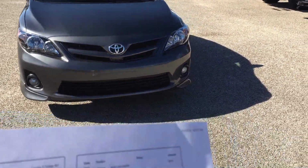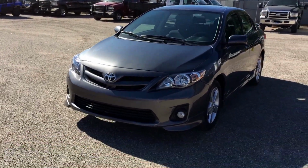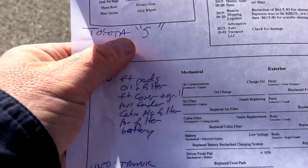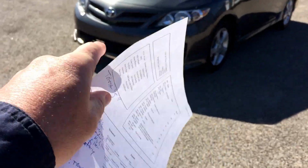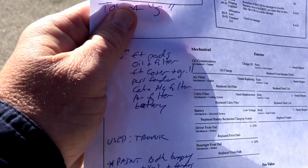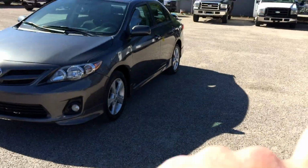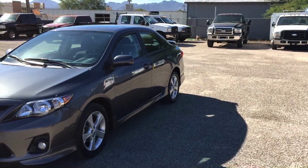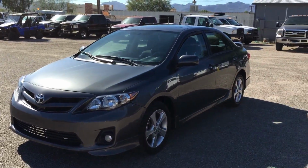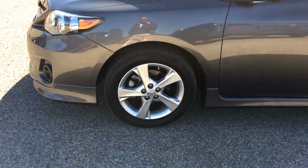Okay, when we get them here, we do an inspection. It's about 2 hours long, driving, up in the air, wheels off, undercarriage, fluids, everything gets checked. This is what those inspections look like, and this is what we did. You got front brake pads, oil and filter, front bumper cover and grill, passenger fender, cabin air conditioning filter, an air filter, and a battery. Got a used trunk. We painted both bumpers, the fender, and the bumper that we blended a little bit into the quarter panels in the rear so it would look good, so it wouldn't look like zebra. Anyway, it's a really pretty car, and that's that. So now you know what we've done, and it's a low-mile Corolla.